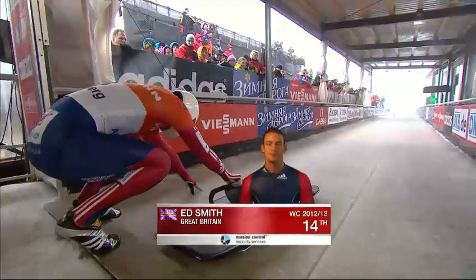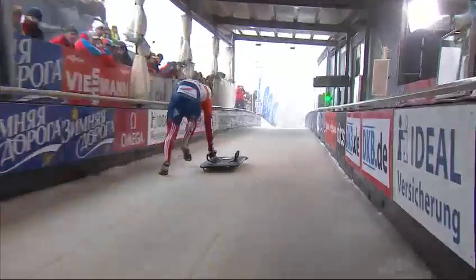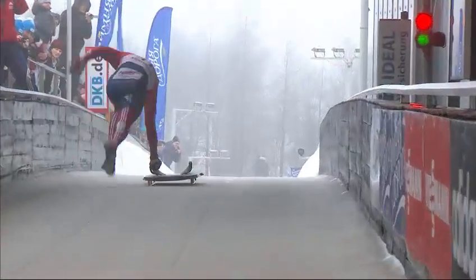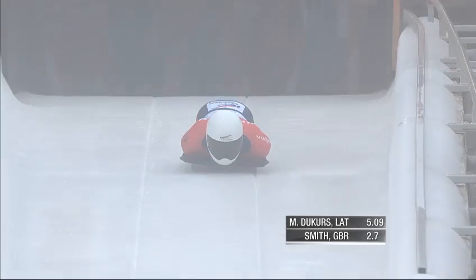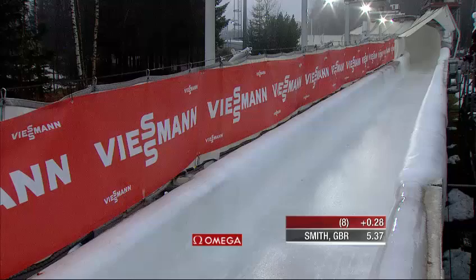And you can see here Ed Smith with a bit of handy stitching on his vest. Celebrated his birthday on Thursday. Turned 34 years old. Possibly not, but he was roughing me up earlier, so I'll give him some tough times.